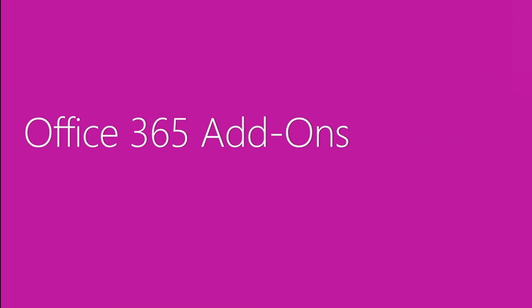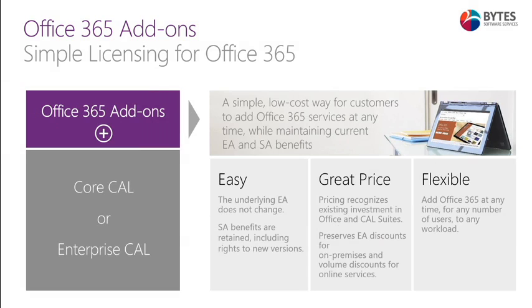In terms of purchasing, you can, through an enterprise agreement or through Microsoft's new products and services agreement, purchase the individual applications as user subscription licenses, or as I described earlier, you could purchase those as one of those enterprise or mid-size business plans, so buying a suite of different services.